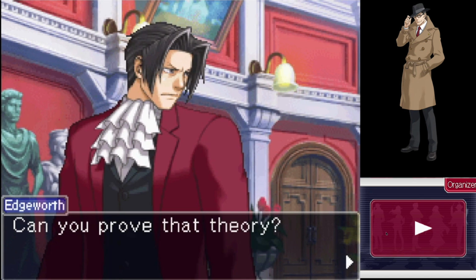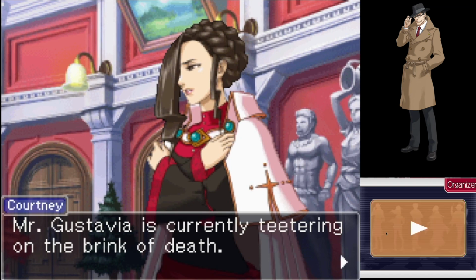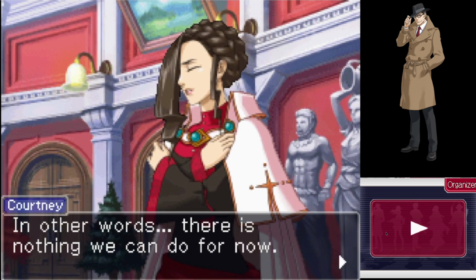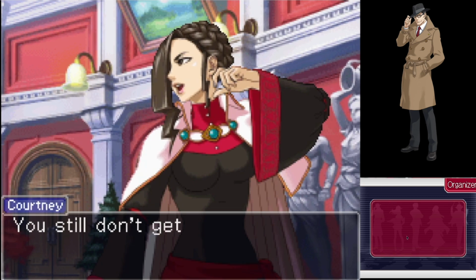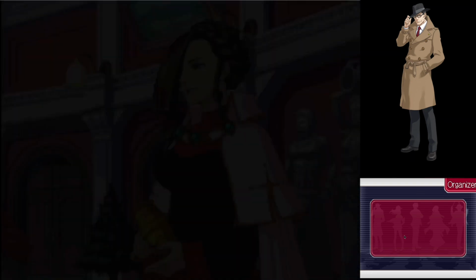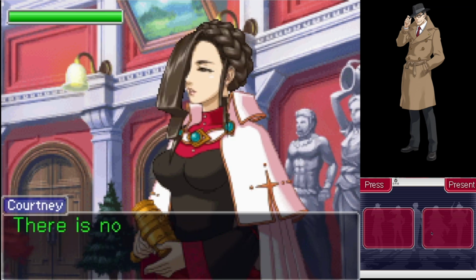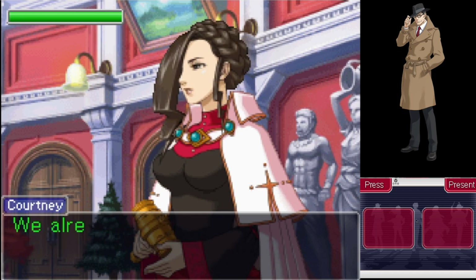Objection! Can you prove that theory? Mr. Gustavio is currently teetering on the brink of death. There's probably no way to prove it unless he regains consciousness. In other words, there is nothing we can do for now. That can't be true. There must still be something we can do. You still don't get it, do you? Allow me to give you a clear explanation. We already have ample evidence for both the IS-7 incident and today's poison gas incident. There's no need to investigate any further.